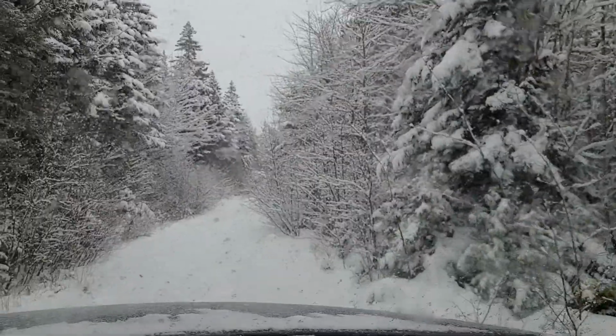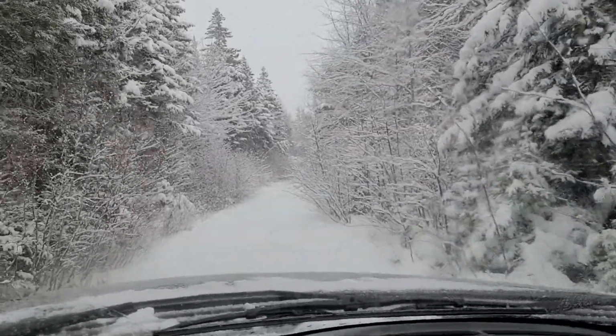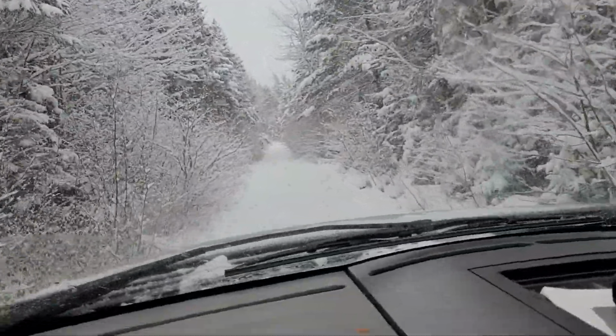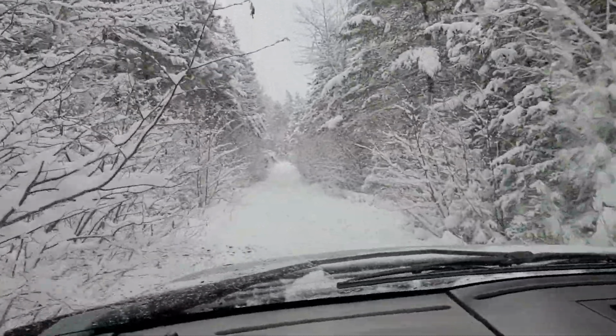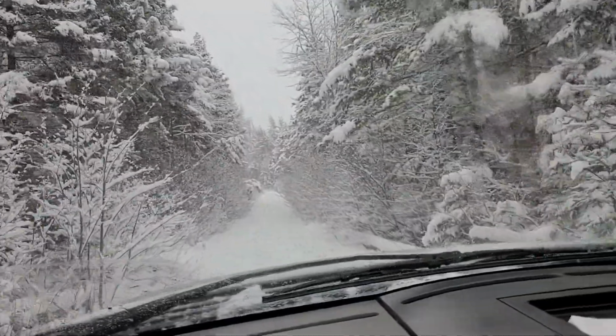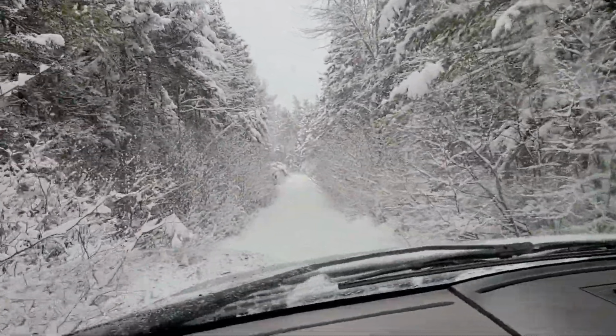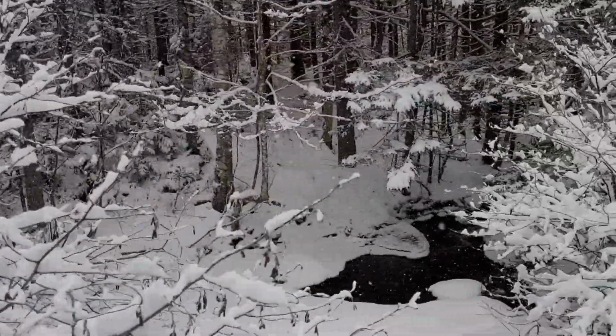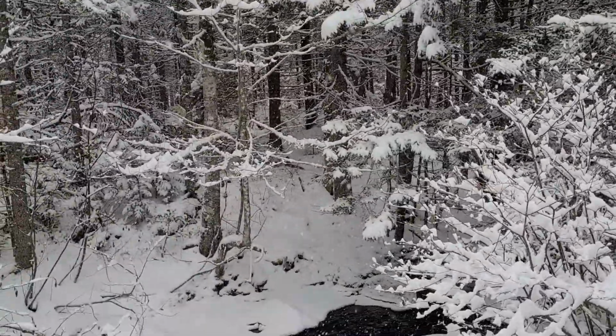So we just turned onto the trail from the logging road, going out to the lake. I'll try to show you a little bit of this trail. Now, this is a trail, but I am able to get out here in the truck. And this is so awesome right here. I mean, look at that. Does that not look Christmassy to you? That is beautiful.